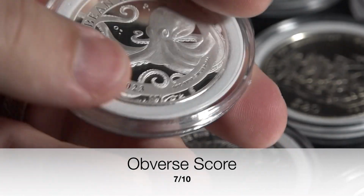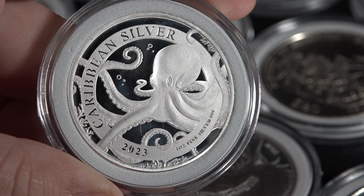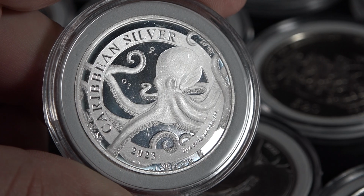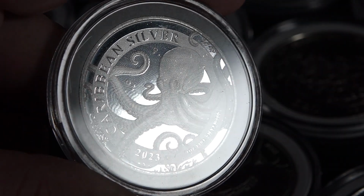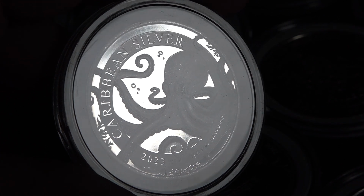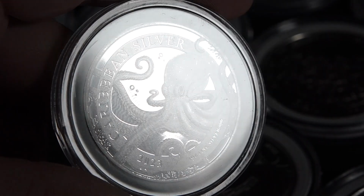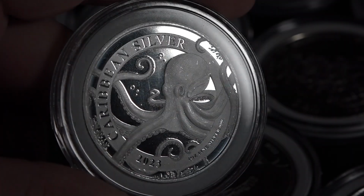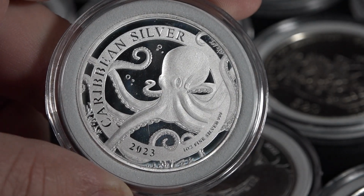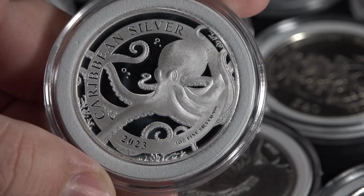The reverse is why we really want this coin. Barbados is my favorite Caribbean nation that produces silver bullion due to their amazing diversity of themes and high quality. This octopus is no exception. There's a bold gaze in the eye of the octopus, one of intention and awareness. These creatures often probe about with their tentacles as they are super sensitive and actually have the capability to taste with those tentacles. It is my guess that this image is catching an octopus looking for crabs or some form of mollusk around coral structure, which is nice to see.